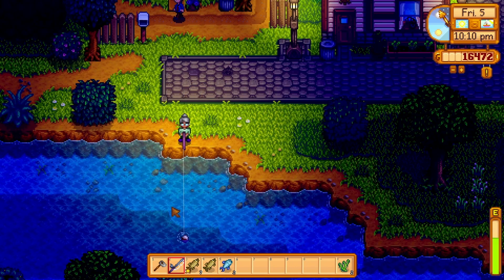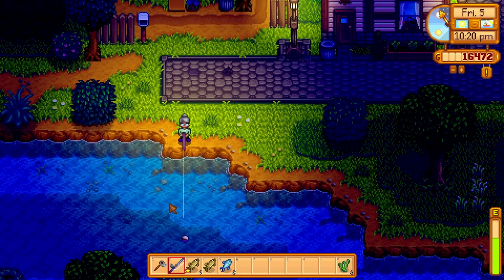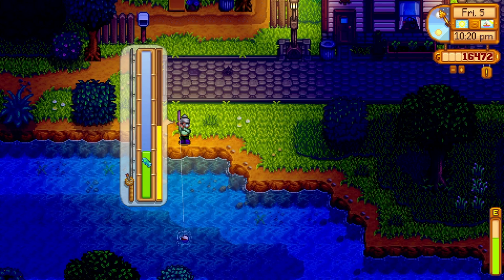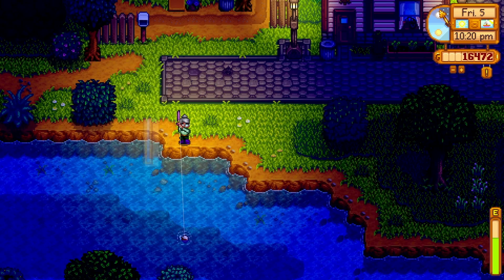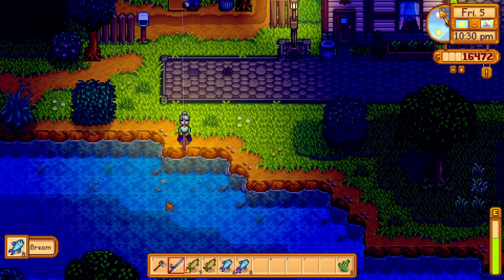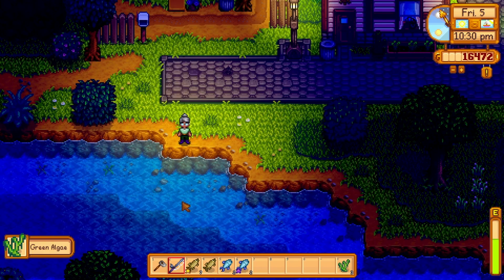So I'm not getting the iridium quality fish that we were getting before. I don't know if that's a luck thing. I'm not sure, since I don't really pay attention to luck anymore, so that may have something to do with it, but I am liking the double fish for sure. And we did it again, and they were iridium quality, so awesome. So that's going to really help our pockets.